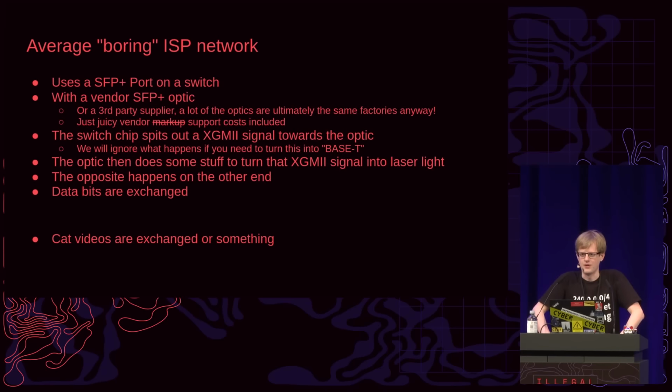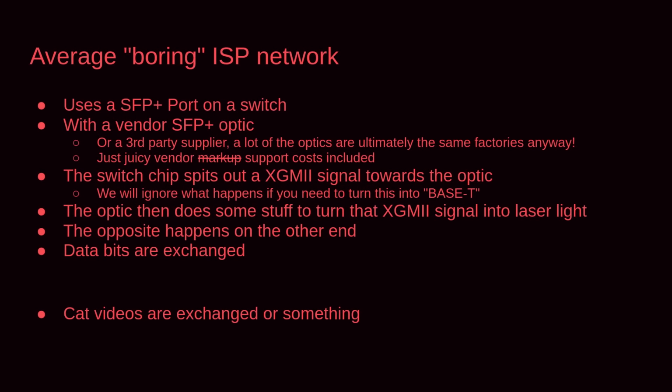For context, in the average boring ISP network, your journey across the internet looks something like this. Your ISP has an SFP+ port, which is a 10 gigabit port, on a switch. They have probably bought that pluggable module from a vendor or a third-party supplier. A lot of these optics are made in probably less than 10 factories, probably only about 5. They're ultimately made in the same factories. The only real difference is how much markup everybody charges on each other as middlemen. Some of them provide support too, but the switch chip then spits out some kind of signal. The optic does some relatively basic stuff to turn that into laser light. The opposite exchange happens on the other end. Data bits are exchanged, hopefully in the same order, and cat videos are exchanged.